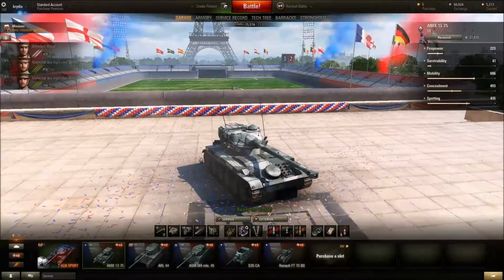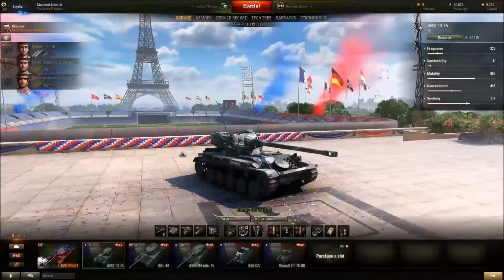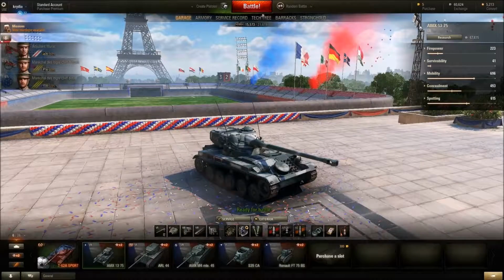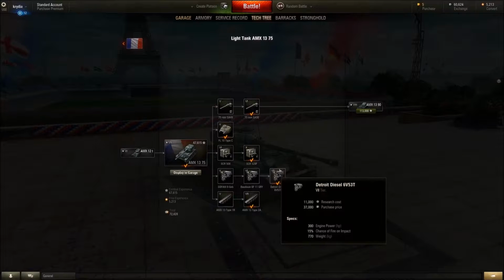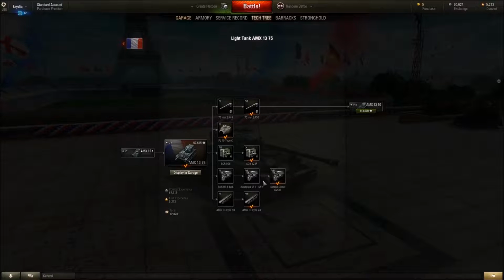So what makes the AMX 1375 what it is? Well, the thing is, it's a light tank, but it's not particularly fast. Its engine power is mediocre, to say the least. Even when you go up to the top at tier 7, you get a tier 7 engine with a Detroit diesel engine here.